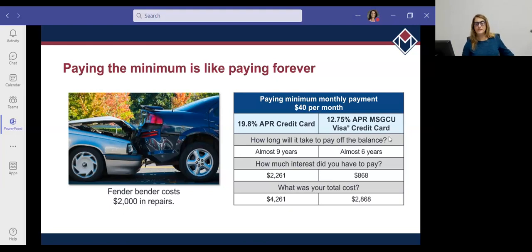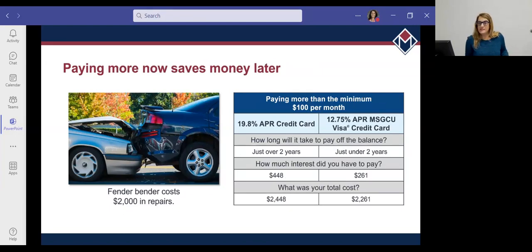Well, 12.75 was the lowest interest rate I could find. Now, this is the best part you're going to hear all day. How do I get out of this? You pay more than the minimum. It sounds simple, it seems obvious, but if you're getting a bill that says, please pay at least $40, in your head, why would I want to pay more than they're asking me to? Well, this is why right here.